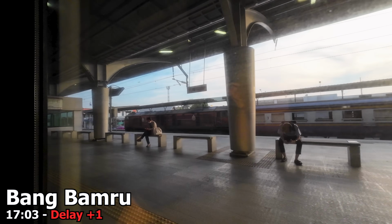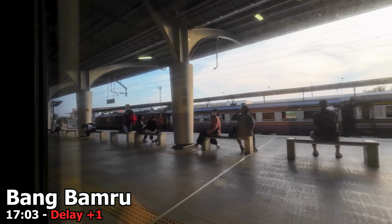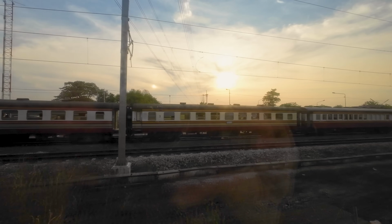And here you can really see the contrast between the new high floor station for the Red Line commuter services and the infrastructure with low platforms for the old local trains.